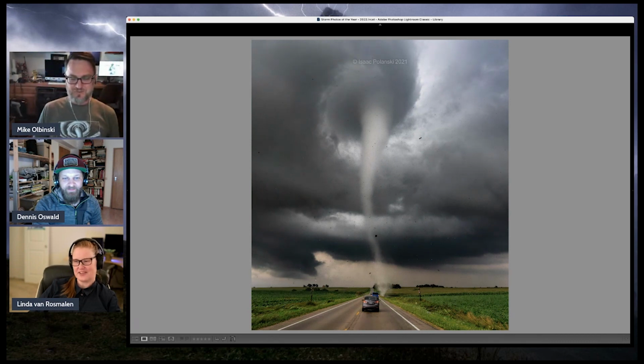So, Dennis, what about you? Yeah, I've never been so close to a tornado, never. So, yeah, I would love to be in this spot and follow just the tiny little drill bit tornado. Yeah, it would be amazing. I love this shot so much because it tells a great story with the chasers in front hanging out of the windows and excited about this moment.